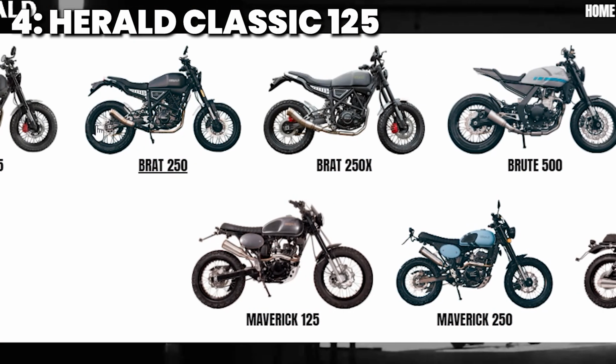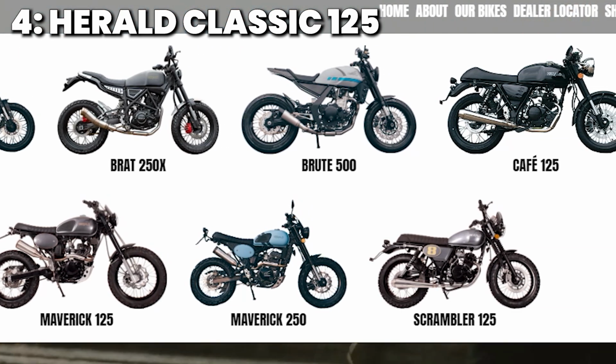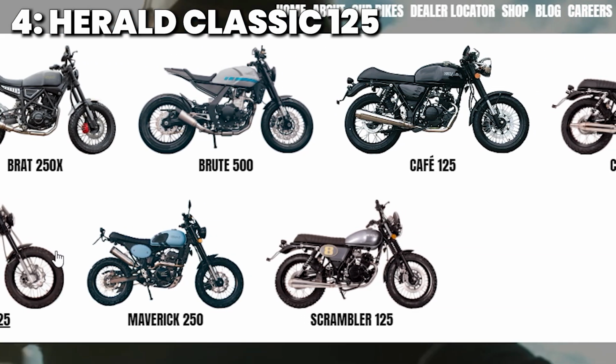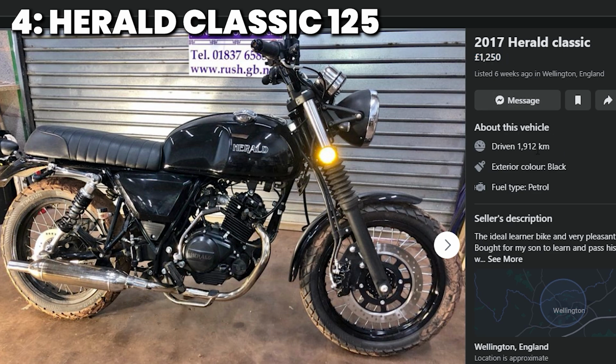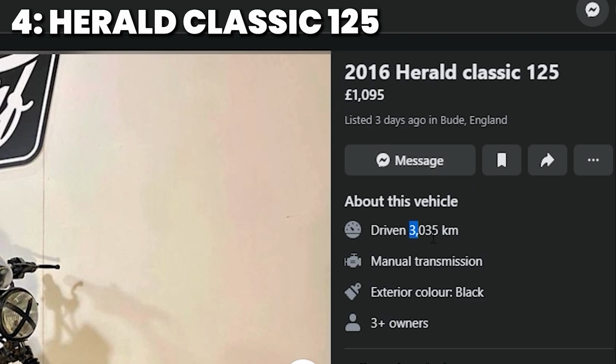Herald has a plethora of real lookers in its lineup, and even the most avid haters of Chinese motorcycles will agree the Heralds have won over some of the other imports, but there is the undeniable markdown on used prices. The Classic can be found for as little as £1,000 for a bike with less than 10,000 miles.